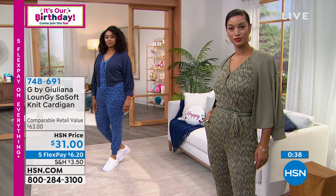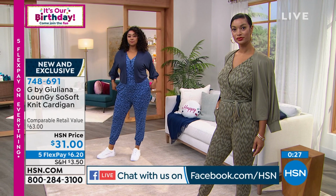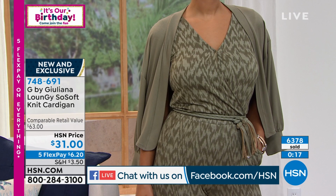Shout out to Laura, shout out to Jet Hepburn. She said, what sizes are the models wearing? Kenya is wearing a size large, and Kenya is 5'10". She normally wears a size 14 in clothing. So she's in the size large. If you look at Brooke there, she is in a size small. Brooke wears a size 4. So she is in the small, and she's in the small cardigan.